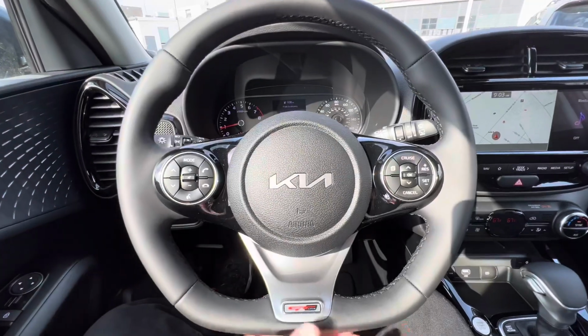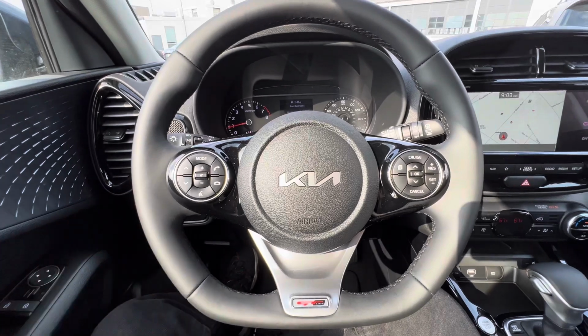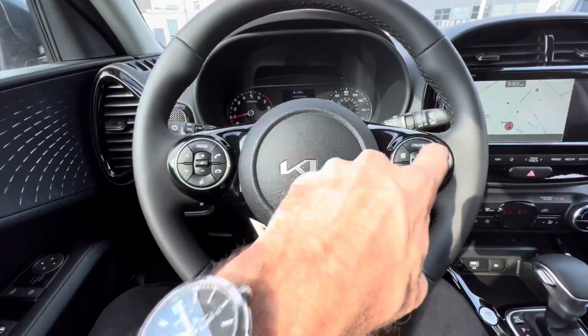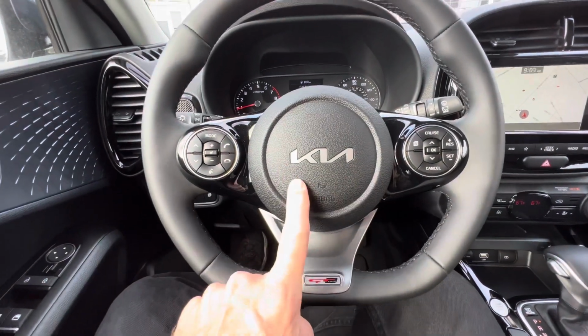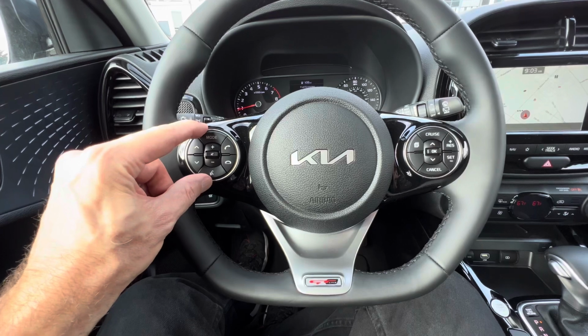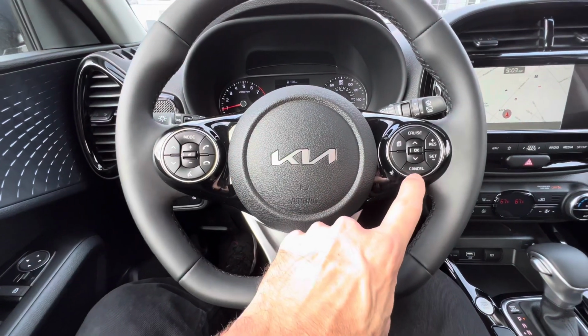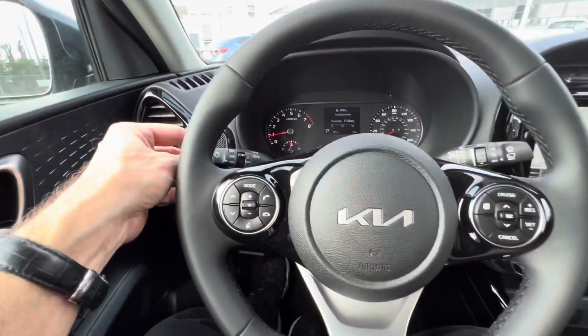Here's this nice flat bottom GT line steering wheel. I like the steering wheel quite a bit. I'm not a big fan of the piano gloss black plastic here, but overall it's very, very attractive. You got your new Kia badge here. You got the modes for your voice commands and telephone controls on the left, cruise on the right, as well as your stalks back here.